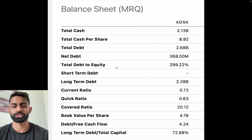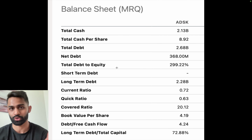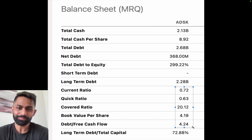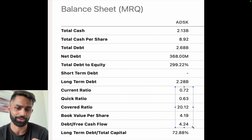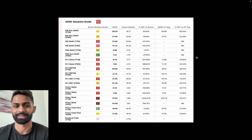This right here is the balance sheet. Now, I'm actually surprised that Autodesk does carry a lot of debt. They do have over $2.6 billion worth of debt, which in my opinion is actually pretty high, with total cash sitting at just over $2 billion. So we do have a current ratio, quick ratio that's a little bit under 1, debt to free cash flow over 4. And of course, we do have the balance sheet not in the best position, right? So current ratio, quick ratio under 1, more debt than cash on the balance sheet. So net debt's at 368 million, which again is not a huge deal, but definitely something to keep in mind when you are looking at Autodesk.